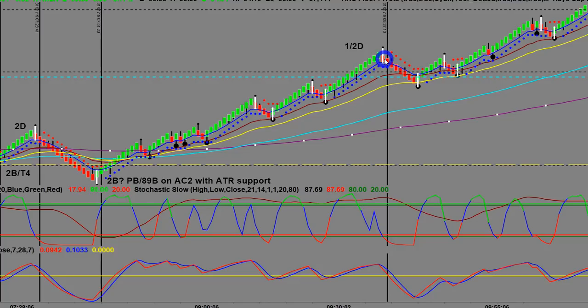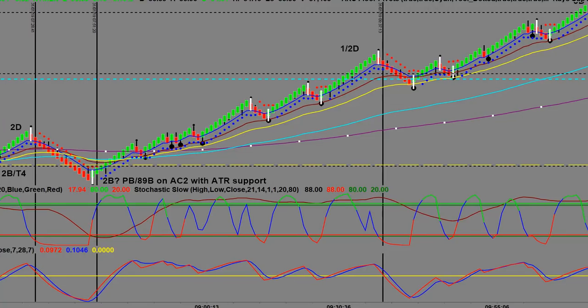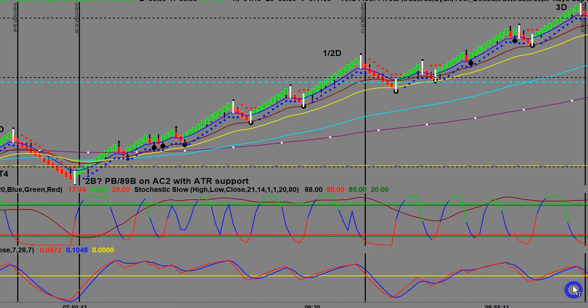This is a 1-2D. That's 20, 40, 60, 80, 1. That actually touched 12 ticks. Now remember, just because it touches doesn't mean you got filled, and that turned into a trend continuation trade. But right there is your 5x5s. Let's keep moving.